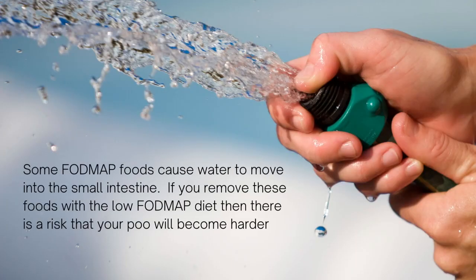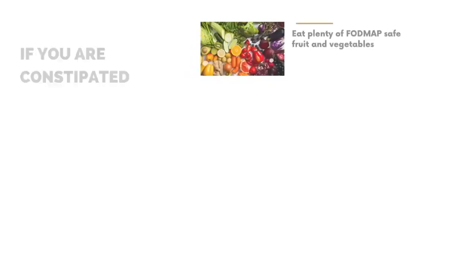Well, the FODMAP diet with some of the foods will cause water to enter the small intestine. And if this water enters the small intestine, it's going to mix with the poo in that area and potentially make this poo softer. So if you remove these foods by putting somebody on the FODMAP diet, then there's a risk that less water will enter the small intestine and the stools may become harder.